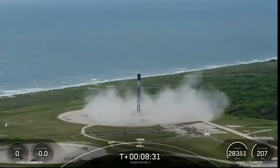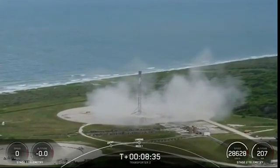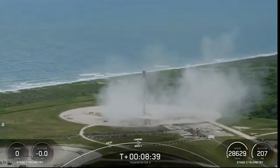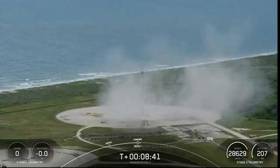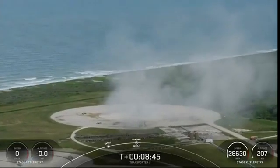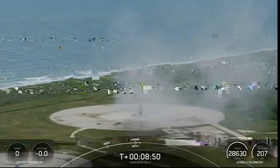That was as smooth as I'd seen it. We had phenomenal shots all the way through the landing burn. You heard the sonic booms. This booster has landed for the eighth time. That is the 89th recovery of an orbital-class rocket. Stage one nominal landing confirmed. And what a way to start off the Transporter-2 mission.